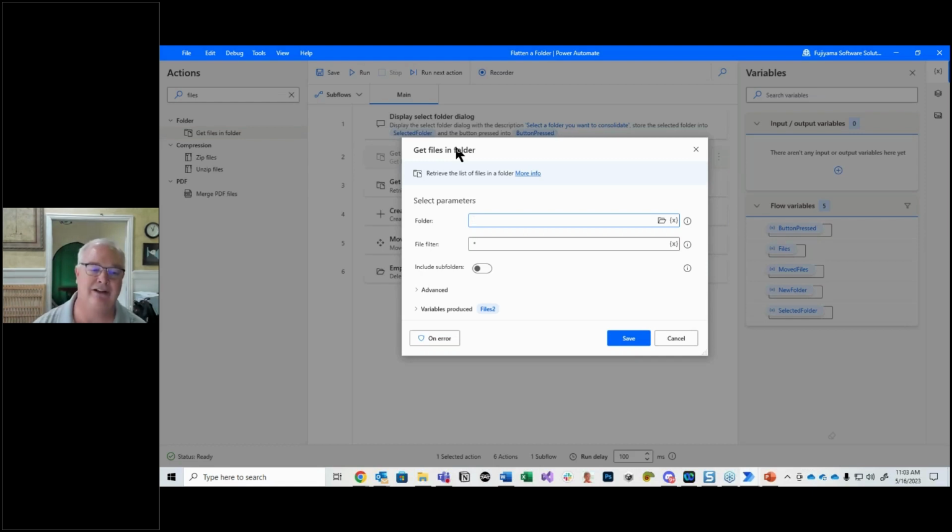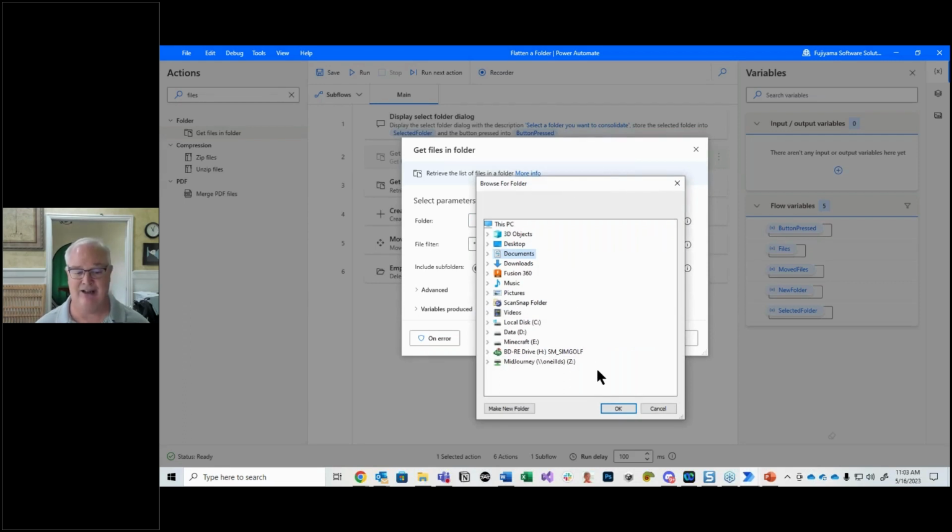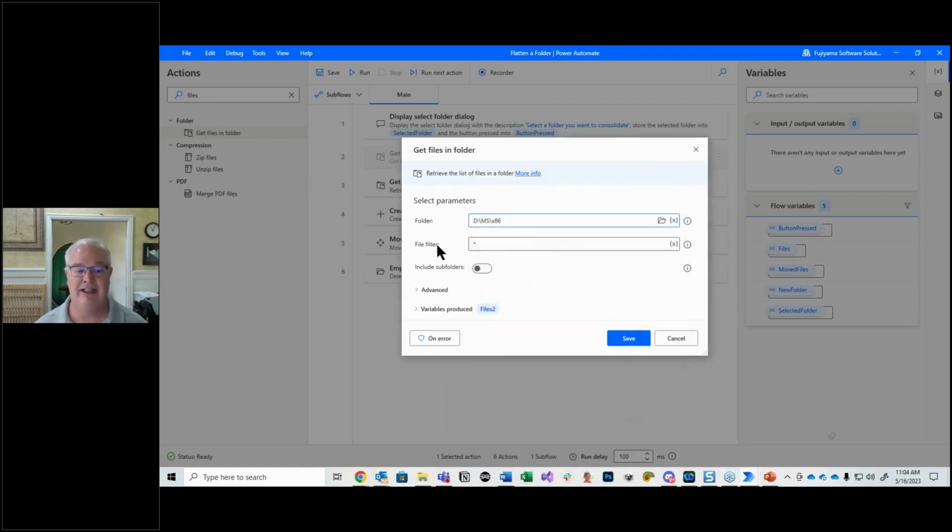You want to get files in the folder. Okay, the first parameter it asks is, what folder are you trying to access? And so here's where I could type it in, or better yet, you'll notice that I have these two little icons here. The first one is the select folder. If I click on the select folder, here comes my standard folder drive. I want to go to the D folder. I've got an MS one right here, so I can pick this one. I want the x86. So you can go subfolder, subfolder, subfolder. And once I set this parameter, it now knows where it needs to go in order to get the files in this folder.